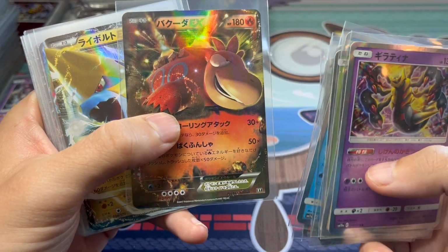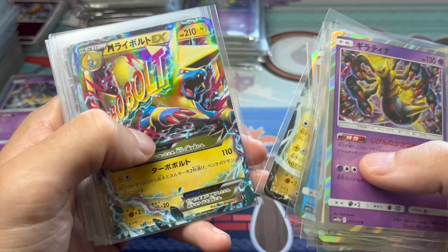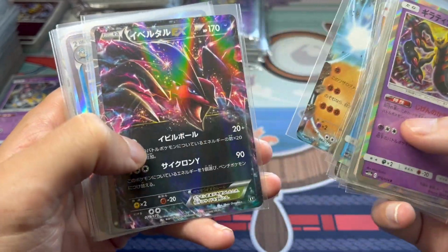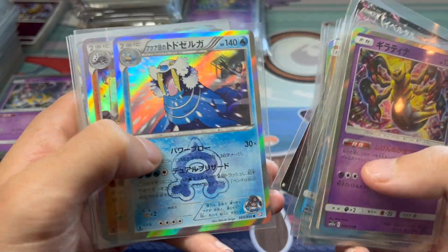These are Best of XY EXs. Camerupt EX. We got the Manectric and the Mega Manectric. That's cool. Lucario EX from Best of XY. That's nice. Yveltal EX from Best of XY. Hydreigon from Best of XY.